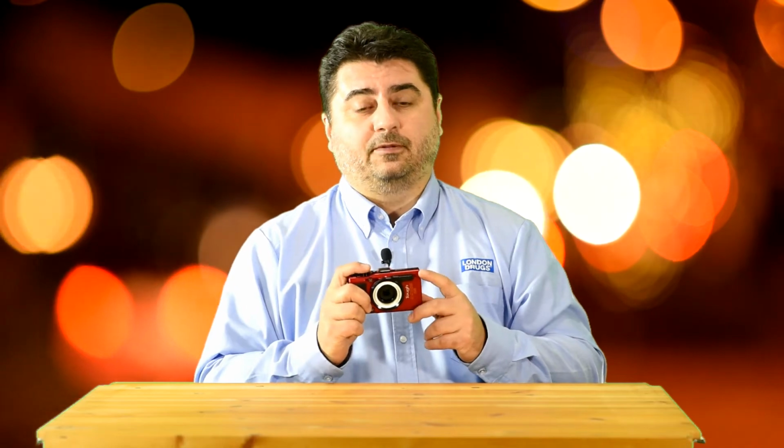What's also great about the LG1 Light Guide, it doesn't just work for the TG-4. It works for older models like the TG-3, TG-2, and even back to the TG-1. It's backwards compatible.